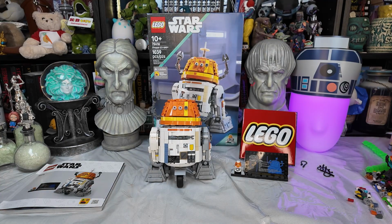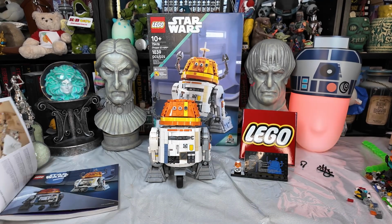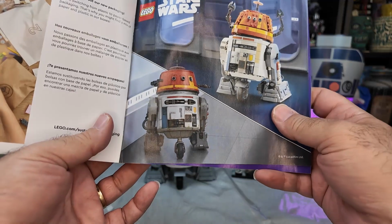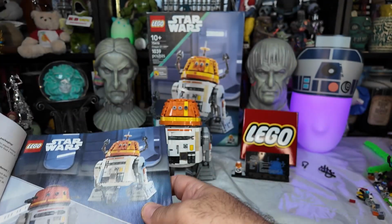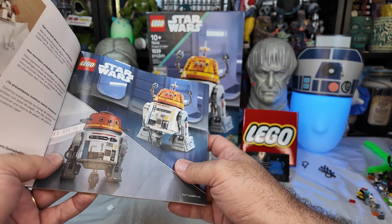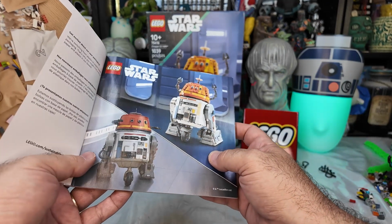But it's definitely a nice, fun build. I think you do get a nice, fairly screen accurate result here. Okay, I'm pretty sure that's Chopper from Ahsoka. And so yeah, I'm like, this doesn't quite look right. And yeah, maybe these are a little oversized for the head.